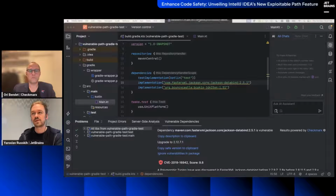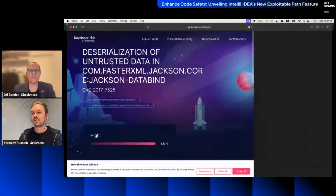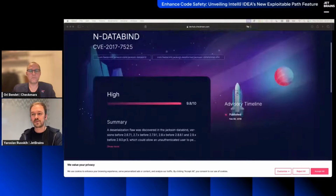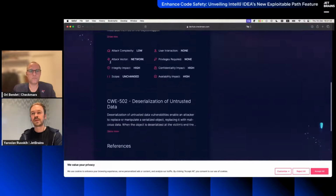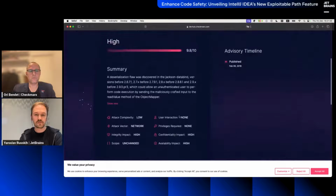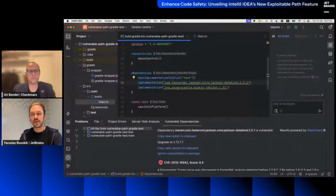I'm sorry, it was the wrong window. It opens on the Checkmarx website, and you could read more details here, like about the vector, CWE and advisories which are available for a certain vulnerability. So you could read more on Checkmarx Developer Hub. So, back to the demo.